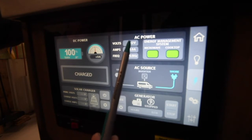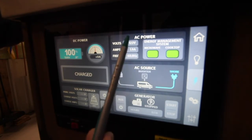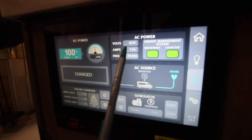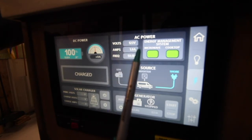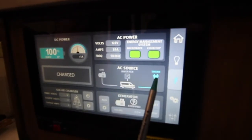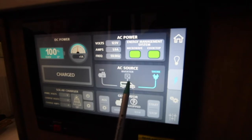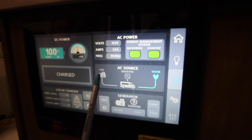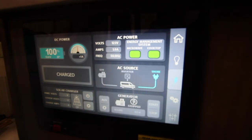Here's your voltage, your amps, frequency. I'm not an electrical engineer. I don't understand the technical aspects of all this, but I know how to operate it. Some people get in real deep, others don't, but it is pretty intuitive for the average. Hooked up to shore power, I'm going to turn the inverter on shortly, and you'll see this will operate the inverter. And when I had the generator running, this would show the generator, the 3 different sources that you have for AC power.